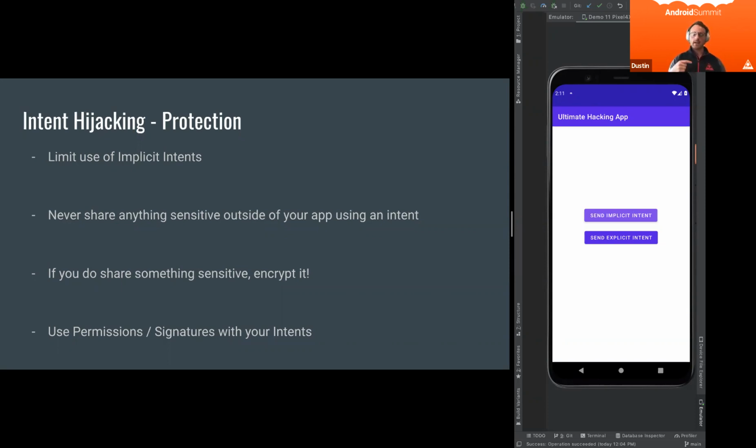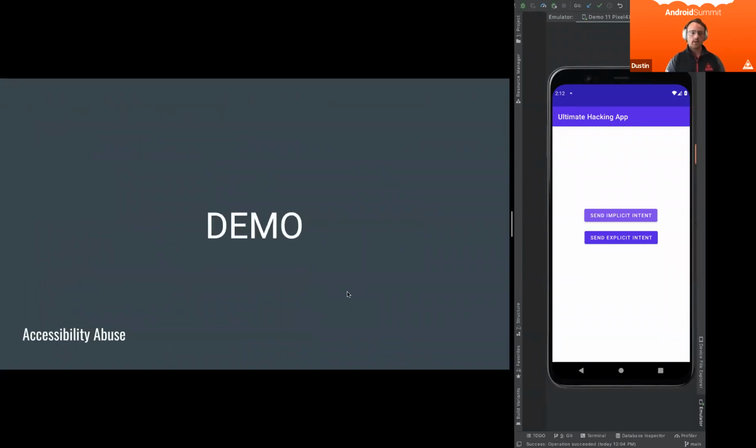So permissions means that basically that app has to have a certain level of permissions before they can handle your intent. So say your app has a camera intent and that app doesn't, you could make sure that that app also has a camera intent or a camera permission. Signatures, that's basically like a custom signature that you can assign within your manifest. And before you let any other receiving app or intent filter receive this intent, they also have to have that same signature. So those are also both things that I would look into before you use intents.